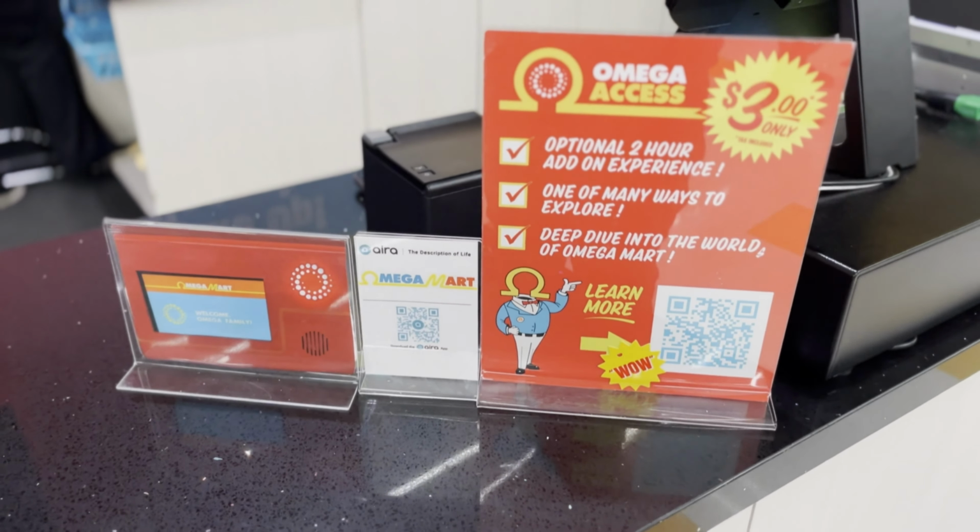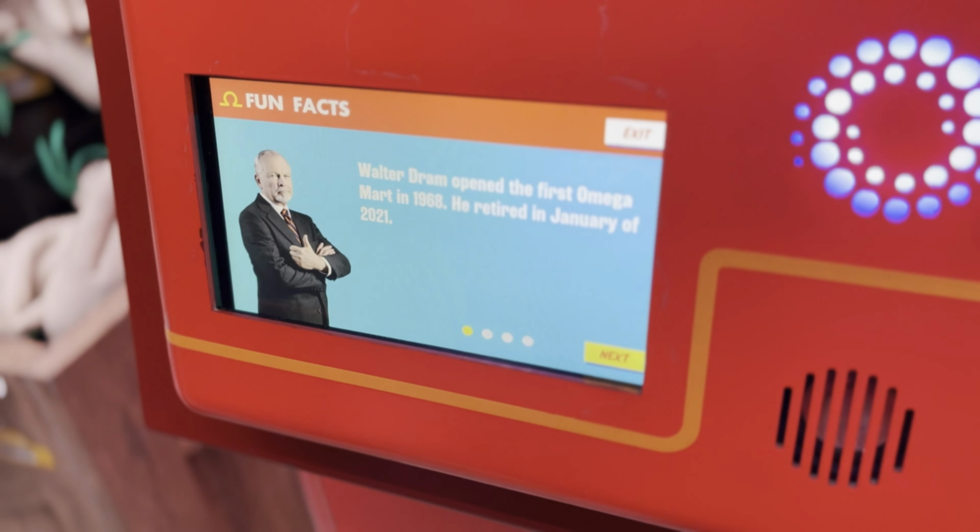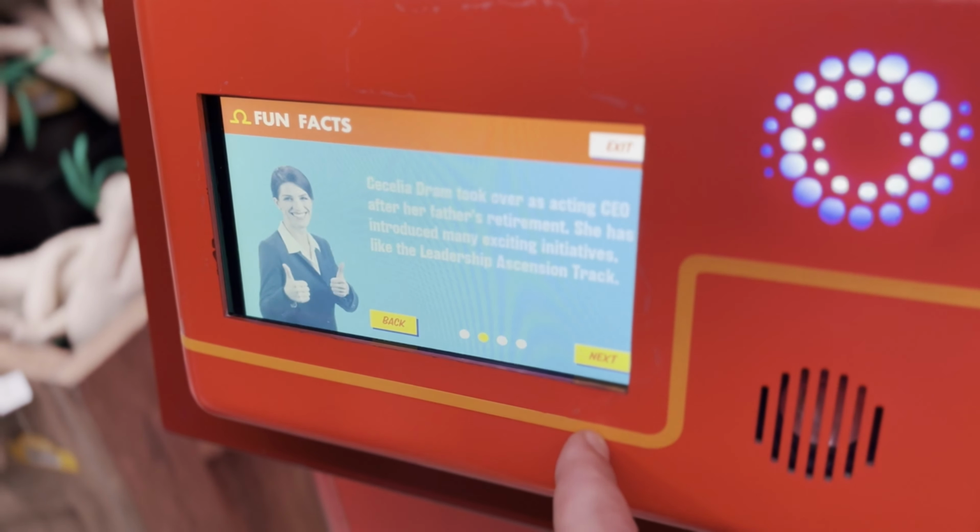We also got this additional card for $3, where you can become an employee basically, and scan this around. We've been doing that so far, so you saw a little sample of that as well. So yeah, let's continue on looking at Omega Mart.